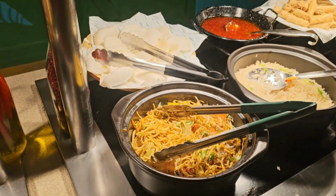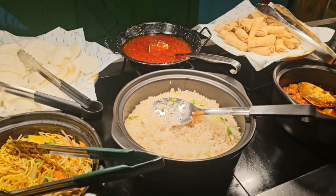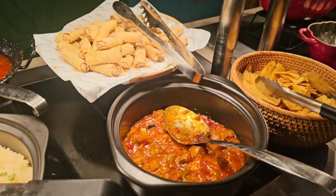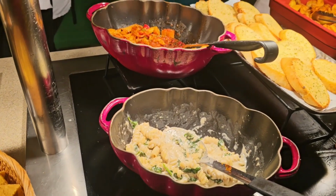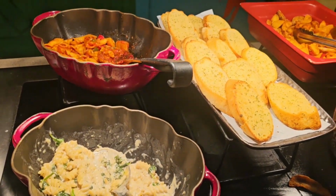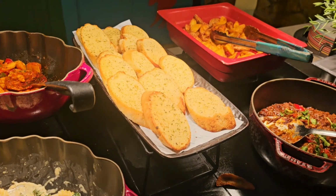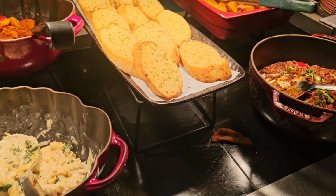And then we move over to your Asian cuisine, so you've got your noodles, your prawn crackers, your spring rolls, your sweet chili sauce and some curry. And then over here we've got Italian and looks like Mexican, so you've got pasta, garlic bread, potato wedges, and also chili con carne as well. Yum.